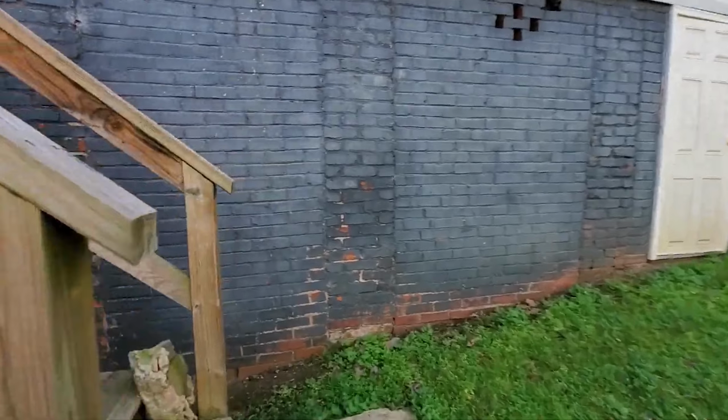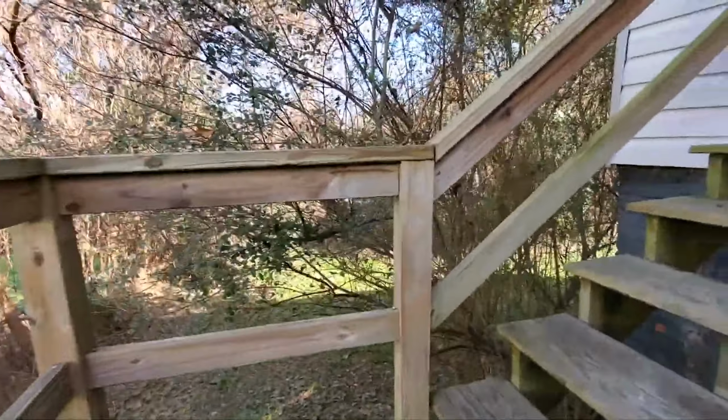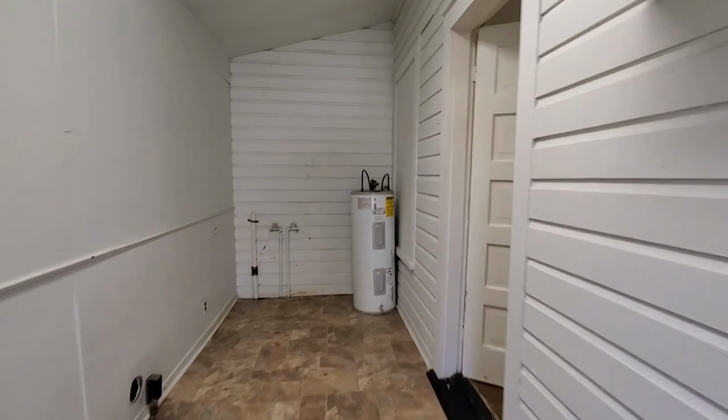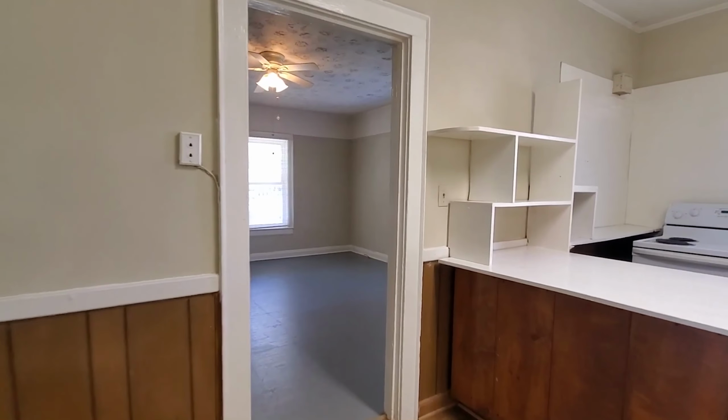Again, guys, this is 24 Jones Street in Greenville. It's a two-bedroom, one full bath. Great location, central to everything, easy access for travel, for work, dining, shopping. If you love it as much as I do, check it out at marchantpm.com.